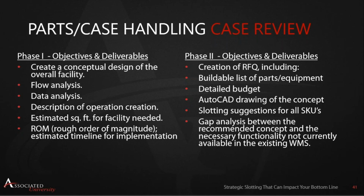The first step in the process is to clearly define objectives and deliverables. Flow analysis is a big part of the assessment. However, the primary evaluation was data-based in this case. Understanding the movement of product in and out of your facility will provide the basis for process improvement.